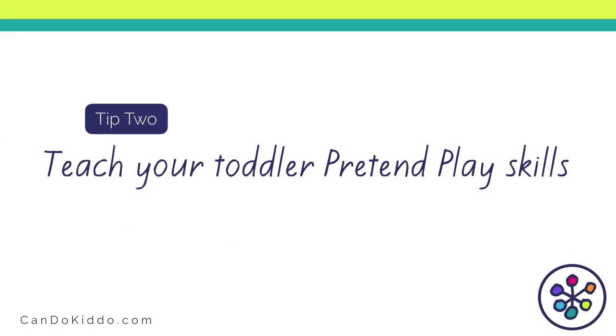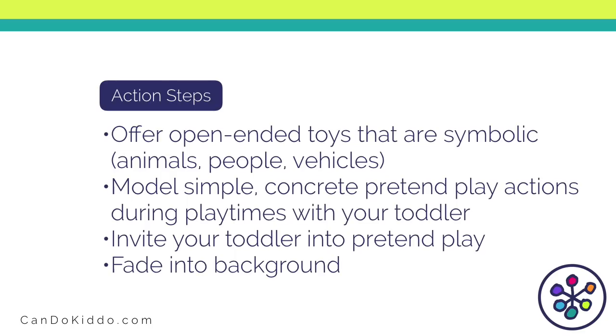Tip 2 is to teach your toddler pretend play skills. So let's look at your action steps for this tip. These action steps are really going to take place separate from quiet time or room time. These are going to happen during those times when you are sitting on the floor playing with your kiddo.